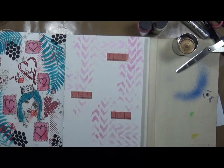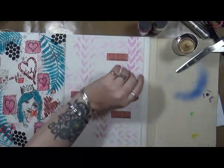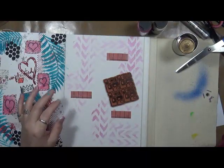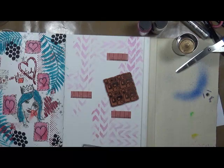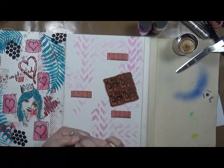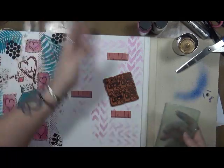So let's use this, all right? And you know what? Instead of using ink, I'm going to use this metallic paint that I have out. So I'm going to take my jelly plate. This is a little one. This is the 3x5, which I had forgotten I had until I unpacked.